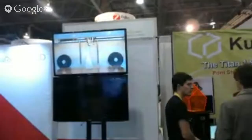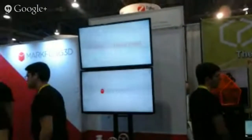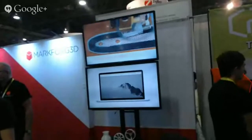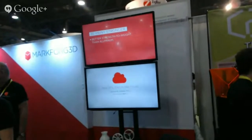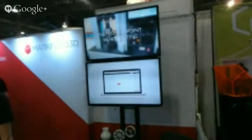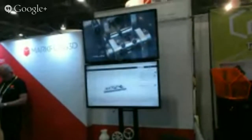So in the background here, you can see MarkForged. We just got done interviewing the Kudos team with the Titan SLA printer. There was a Kickstarter. Apparently, according to the CEO, they've shipped 200 and some odd units, so they've shipped quite a few units. And right next door, they have the MarkForged 3D, which is the holy grail, if you will, of 3D print, of FDM. They claim that they're printing carbon fiber, which would be pretty nice to have. We have Protopasta, obviously. We have some carbon fiber PLA, but we don't yet have real carbon fiber. So this prints in conjunction, I think, with nylon, but we'll find out some details hopefully here in a minute.